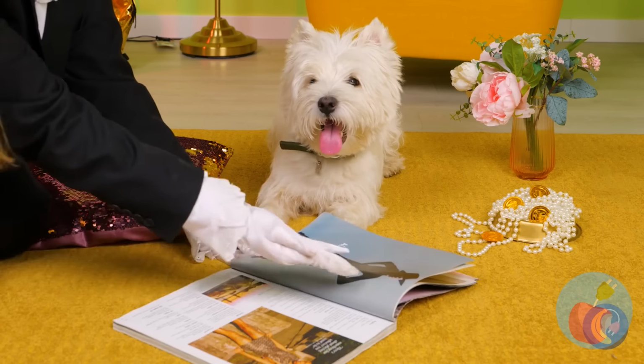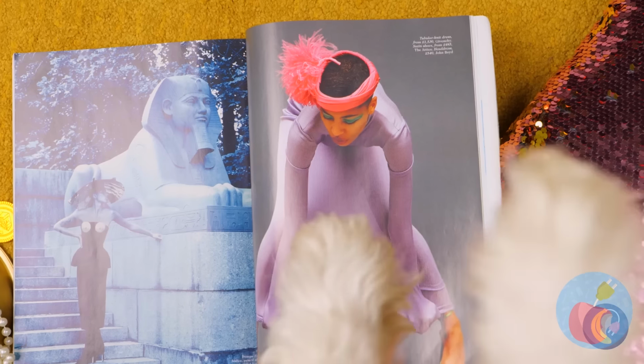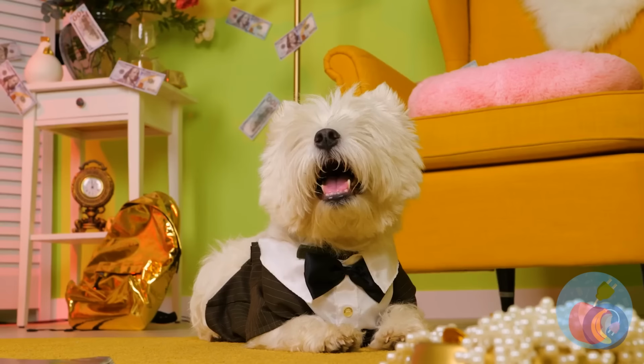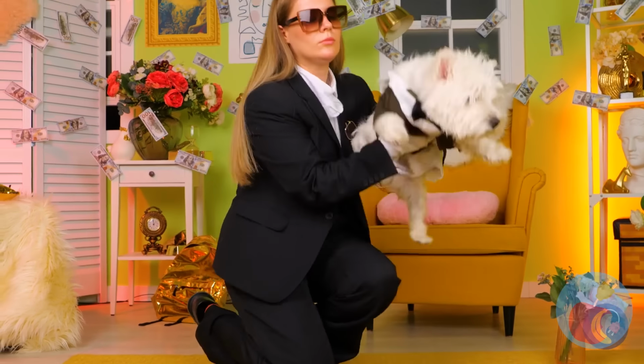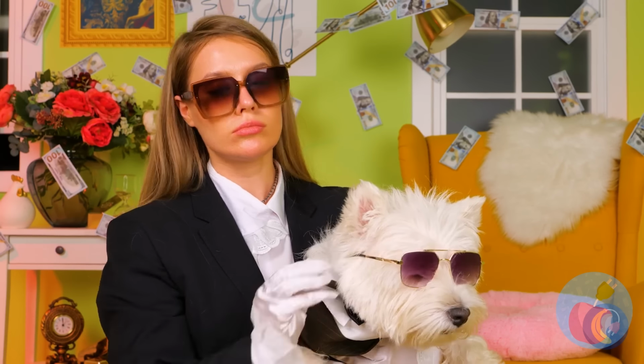Here's one of the most important parts of pet care, costumes. Otherwise, Halloween's just the end of October. Ooh, this look just needs one thing. Perfect.